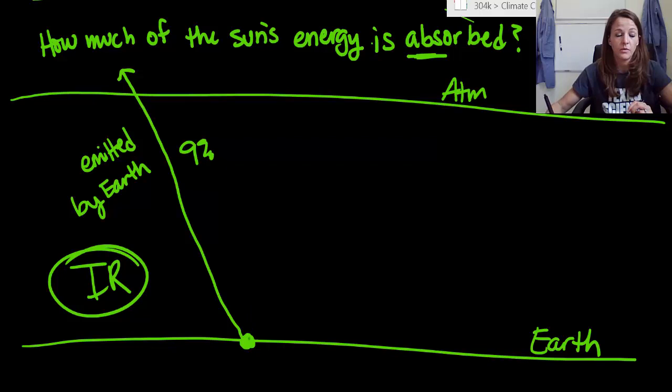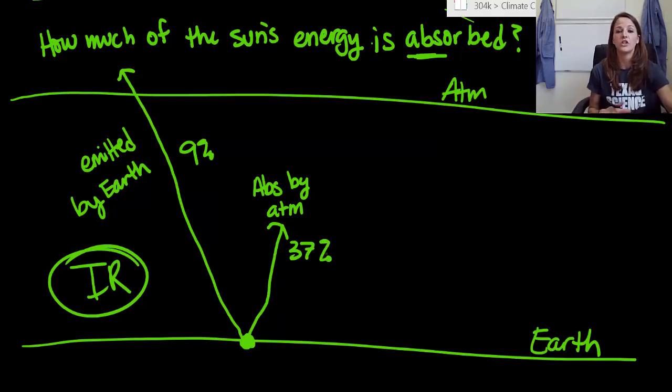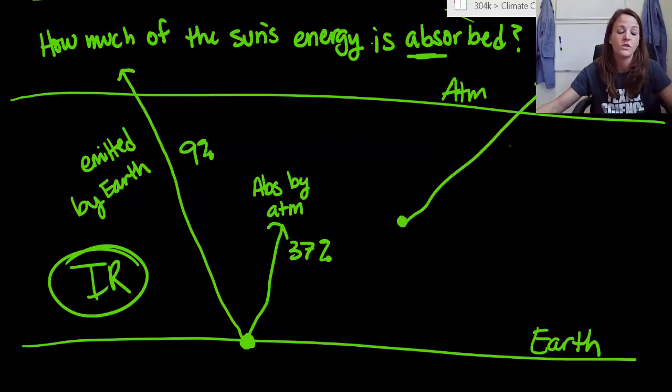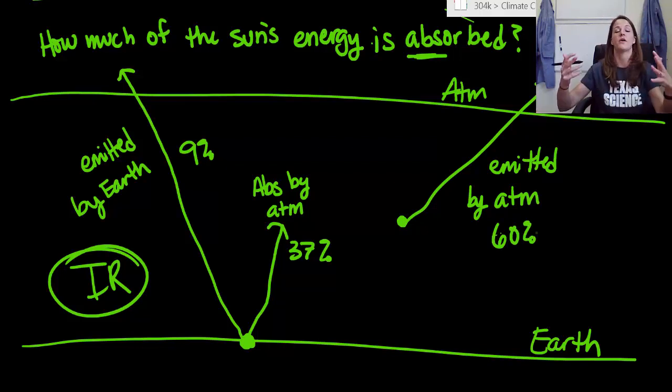Now, the next section that we have is it emits to the atmosphere. And so we say that this part is absorbed by the atmosphere. And that happens at about 37%. Okay? But most of our energy that is released away from our planet is actually done by our atmosphere. So we could come over here and start a whole new dot right here and say this energy is released all the way out. And so this would be emitted by our atmosphere. And that actually happens in 60%. So that's our most amount of energy that is released from our planet back out into the galaxy.